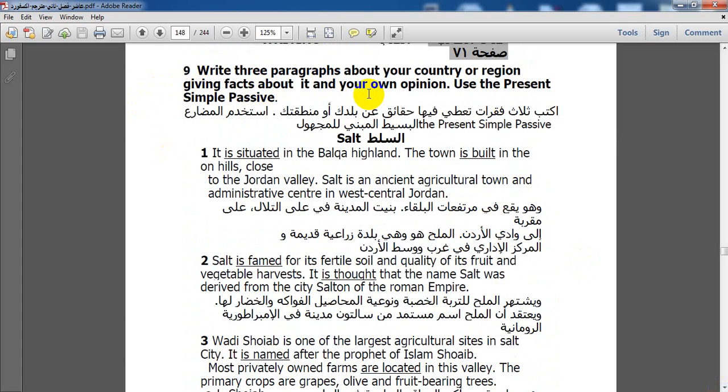Write three paragraphs about your country or region, giving facts about it and your own opinion. Use the present simple passive. It is situated in the Balkan Highland. The town is built on hills close to the Jordan Valley. Salt is an ancient agriculture town and administrative center in west central Jordan.